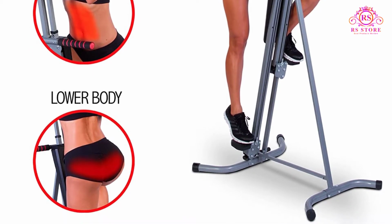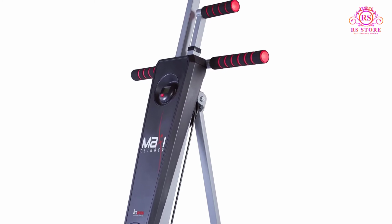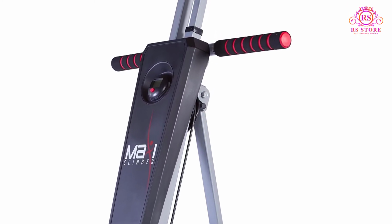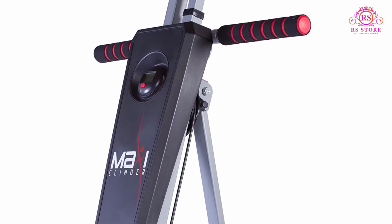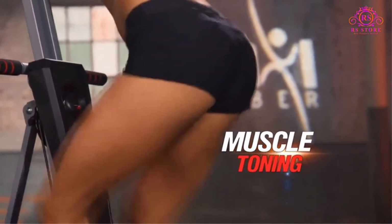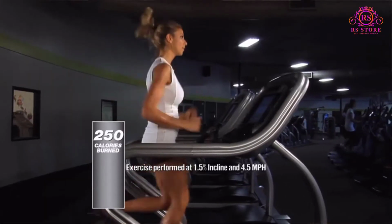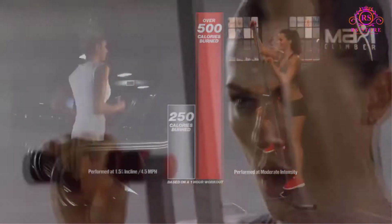The Maxi Climber vertical climber takes up very little space. It is very similar in size and shape to an ironing board. It's fairly durable, with a max weight capacity of 240 pounds. Compared to the competition, this is pretty decent, but larger customers may want to take a look at number 4 on our list, which can hold 330 pounds.